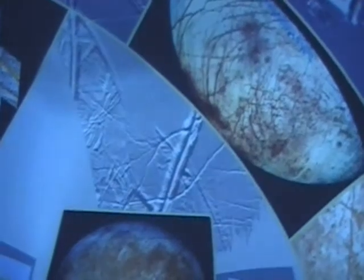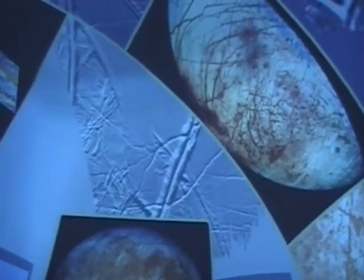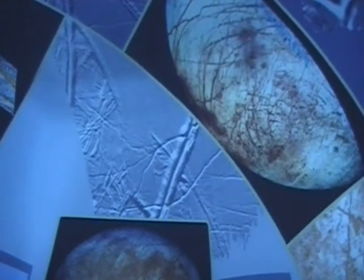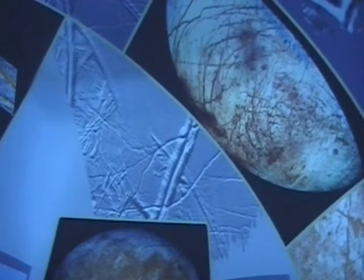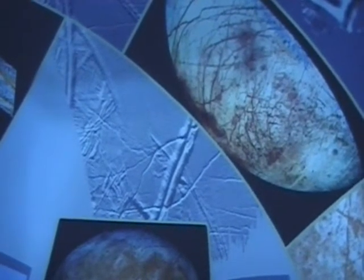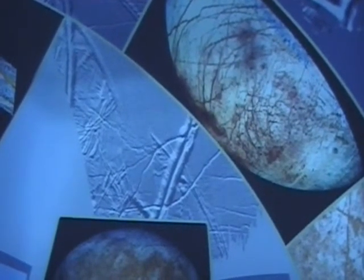Beneath the icy surface, there may well be a layer of water. This would be an amazing discovery, the only place we know of outside Earth with lots of liquid water that could support life. One day we may find out.